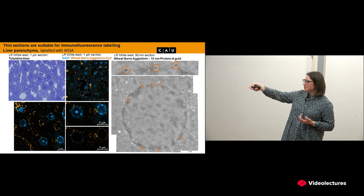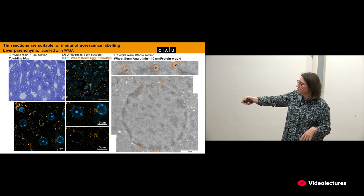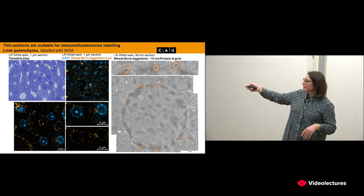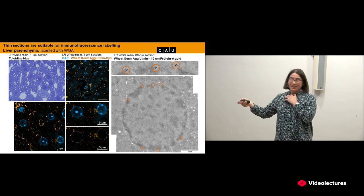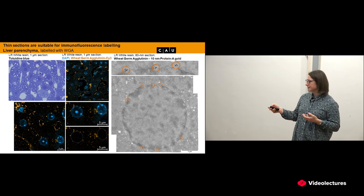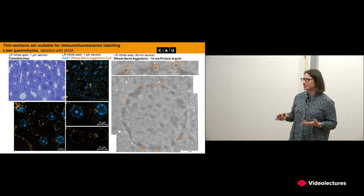Now look, these dots. Here I have a ring around the DAPI. What is DAPI labeling? It's labeling nuclei. And when I was looking in the EM, I could see a lot of gold particles, and they are labeling nuclear pores. So here I was using wheat germ agglutinin. It is labeling N-acetylglucosamine, but also sialic acid, which is present in the pore complexes. So it's amazing that on this section we can see this labeling is reliable, is specific, and we can also see it here beautifully. I think that demonstrates the power of this approach.